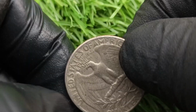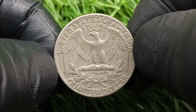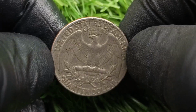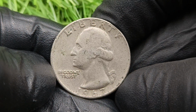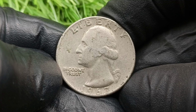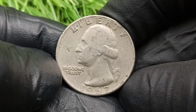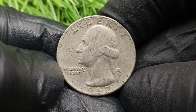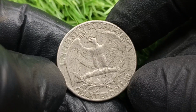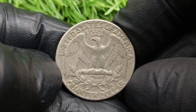As our journey through the remarkable history of the 1967 Washington Quarter comes to its conclusion, one truth becomes impossible to ignore. This coin is far more than 25 cents. It marks the historic transition away from circulating silver quarters, represents the unusual no-mint mark era, preserves the beauty of the classic eagle reverse, and reflects the craftsmanship of the United States Mint during one of the most important periods in its history.